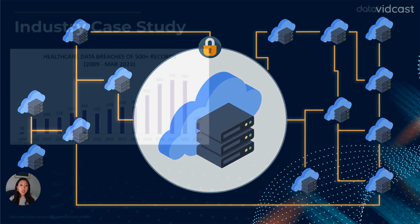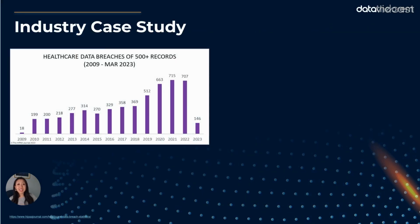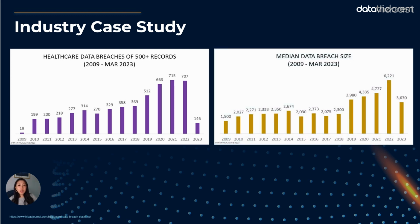So, let me share an example here in the healthcare industry. The reason being, I was able to find some concrete data on this. Now, the purpose of sharing this is really just to showcase how cloud adoption is driving the need for API security. If we take a look at the number of data breaches over time, you'll see that it's increasing. All right, awesome. Now, what's more important is the size of those breaches. How bad is it? With an evolving strategy, you would want to see the size getting smaller or staying the same.